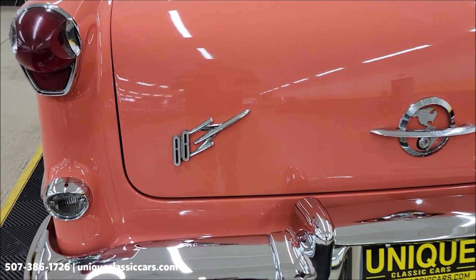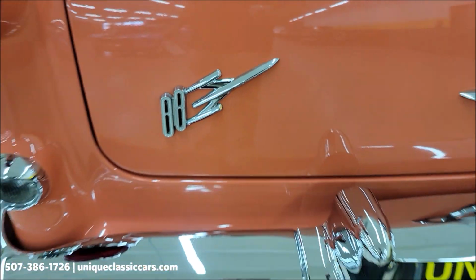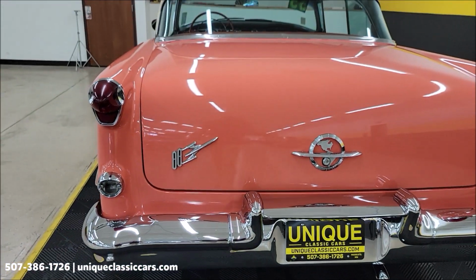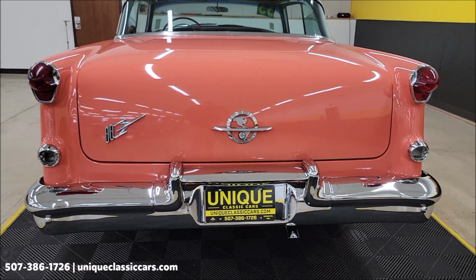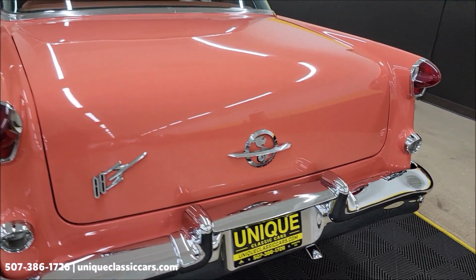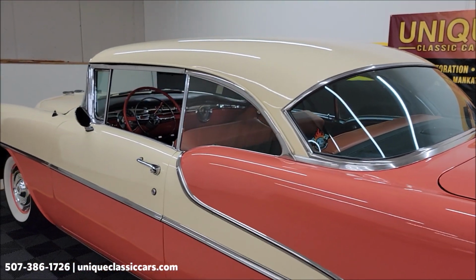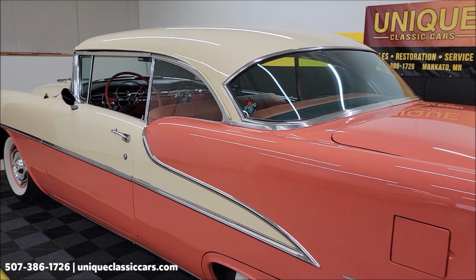Of course, the Rocket V8 underneath the hood, and kind of that rocket looking medallion on the rear trunk, and again that North America, South America medallion on the deck lid. Again, very cool looking car.